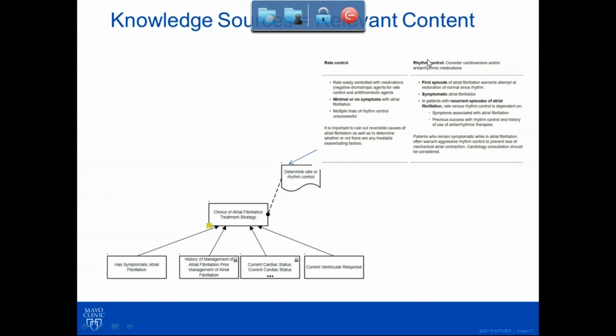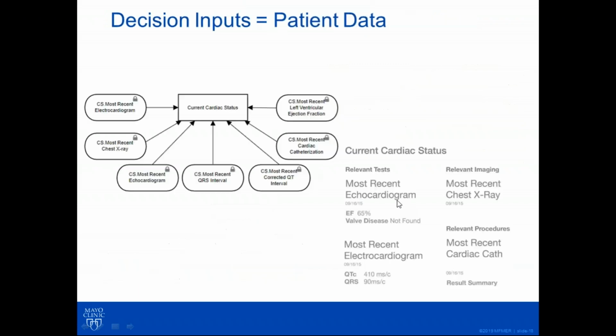We have a human readable piece of content that gives advice on how you think about rate control versus rhythm control, but we can also bring back all of the data that you need to make that decision. Again, the decision inputs in the model map to the patient data that needs to be pulled from the record. And this is really the key piece: in the modeling with a subject matter expert, they're telling us what's important, and we can use those inputs to query the record and pull back the relevant data.